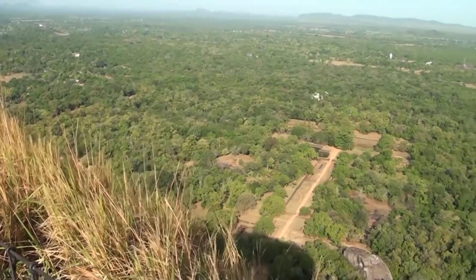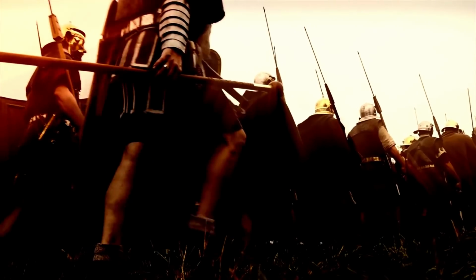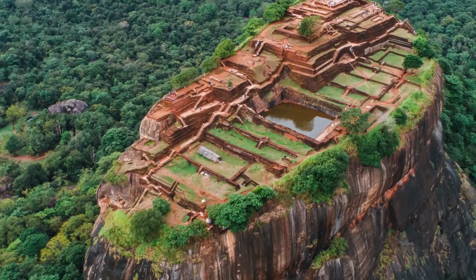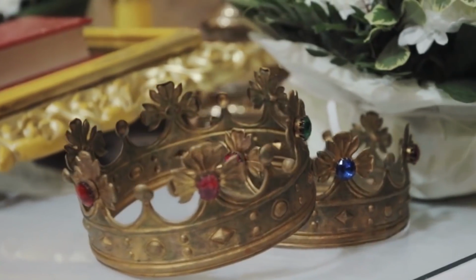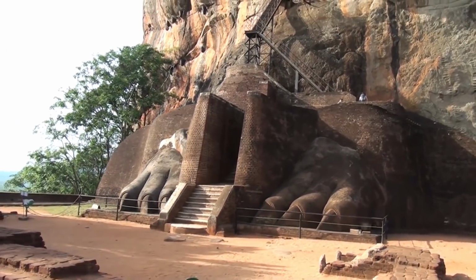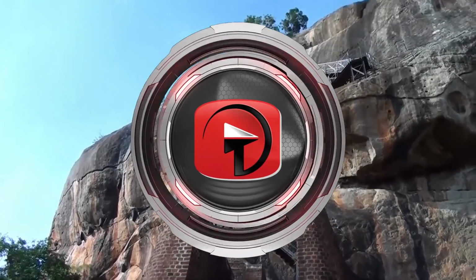The city itself was built for King Kasyapa around 477 AD. It was meant to be an impregnable fortress where the king could hide out from his enemies. However, it turned out that having a fortress on top of a mountain was a bad idea, because it could be easily sieged. Who knew? The king died when his half-brother showed up to steal the crown, and the mountain city was abandoned. It wasn't discovered again until colonial archaeologists stumbled upon it in the 1800s. It is now a tourist destination you can visit today, but you'll have to climb those stairs.